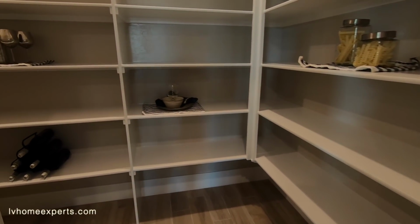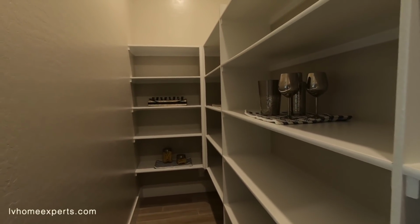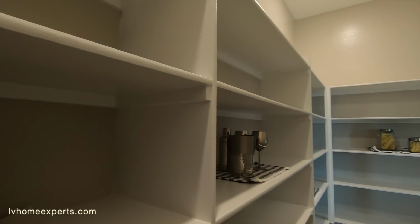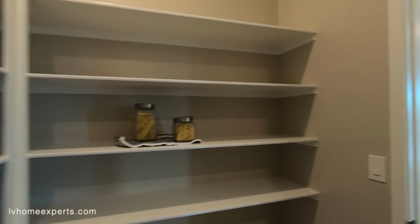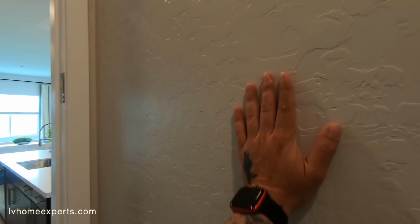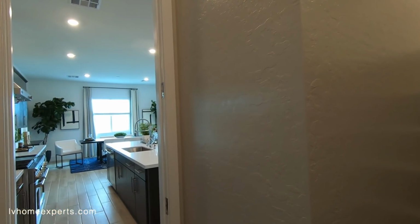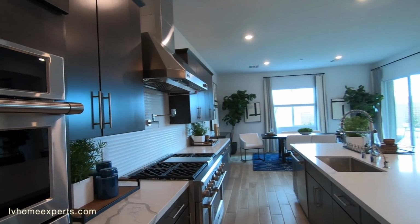Get your walk-in pantry. Wow, this is a huge pantry. Take a look at that. I'm going to swing back around here. And I love these standard shelves here. They hold very well as far as weight. The texture here, you're going to see it is a knockdown texture here. Now, what you'll notice is in the wet areas like the kitchen and the bathrooms, the paint has a clear coat to it.